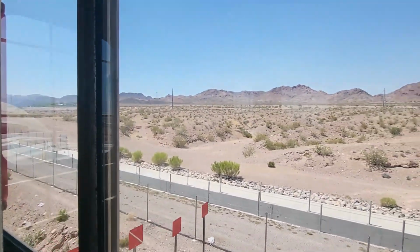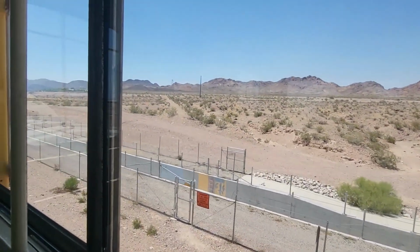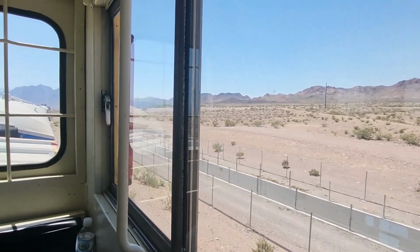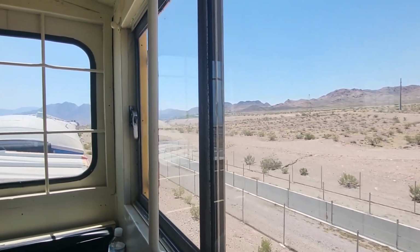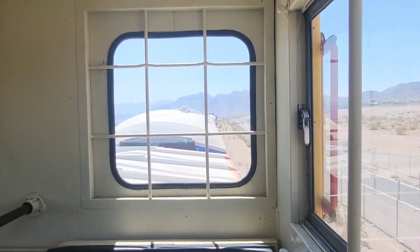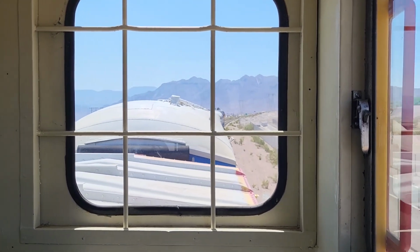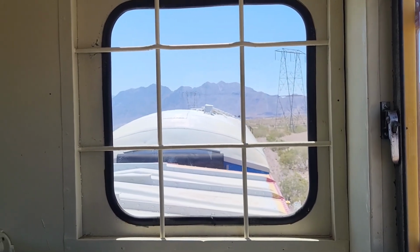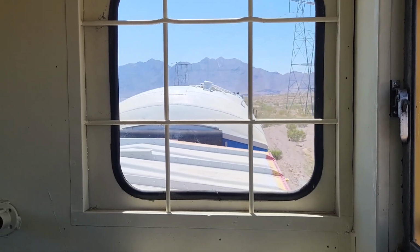Typical rugged desert landscape, but it is scenic, especially for folks who've never been to the desert. It is actually a pretty cool place. It's not cool today, it's actually hot, but the desert, I've always said, has its own peculiar beauty. Yeah, it's rocking and rolling. You can see the cars up ahead of us moving around. We're moving around.